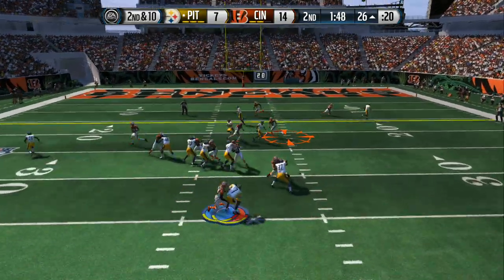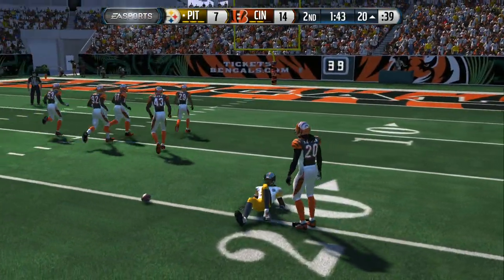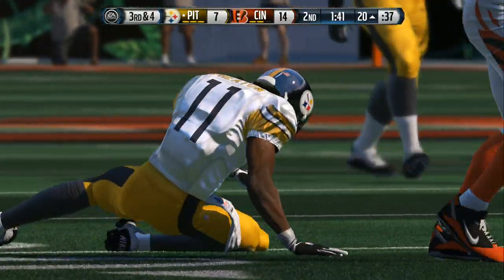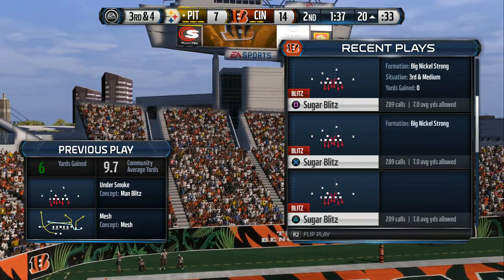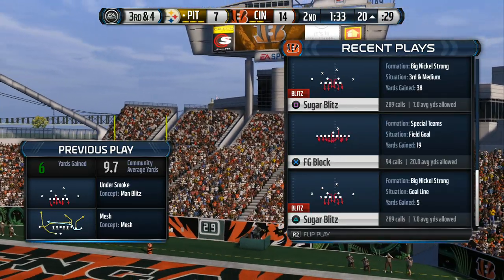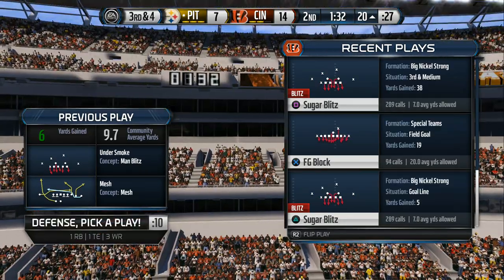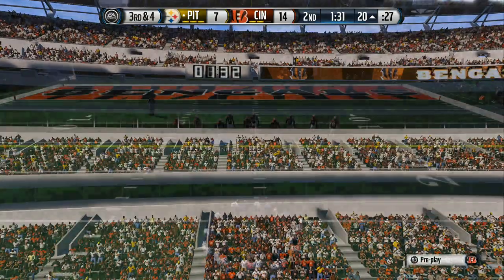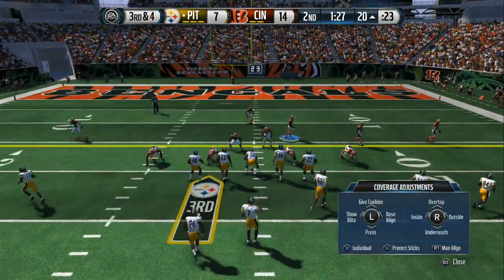Roethlisberger's got it in the gun. Makes the reception. Brought down after a gain of 6. This quarterback is one of the best game managers in the league. He never forces the issue. That time, nobody open deep down the field. He gets the short completion, and now he has a third and manageable situation to deal with. Third and 4 coming up following that completion.